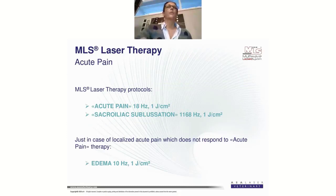So what about acute pain? We can have acute pain in a lot of situations. So the treatment will not change because we are just treating a symptom. And so the protocols for acute pain work with 18 hertz and mostly with 1 joule per square centimeters.